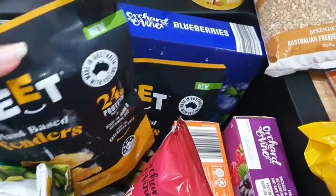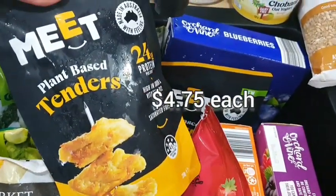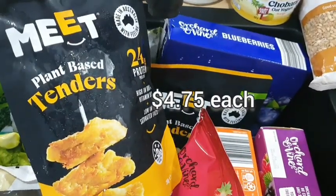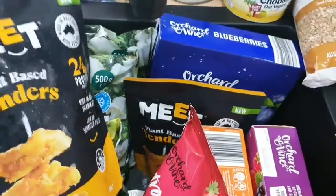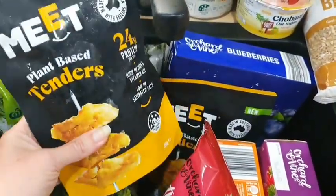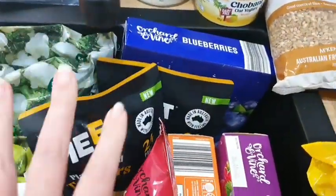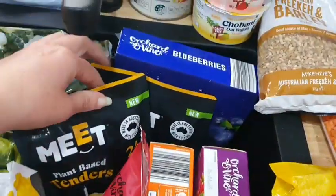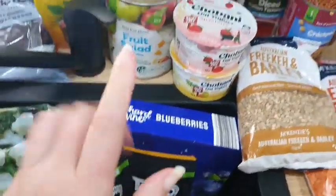These are really good, and these were on special for half price. We really enjoyed these meat like chicken tenders. We throw those through wraps, and it's a really good, quick, easy dinner for us. So these were half price at Coles. So when we see them half price, we do grab them. We grab 2 for the price of 1, and just put those away for later. And again, good just to have on hand.